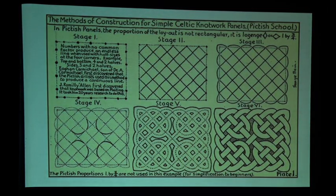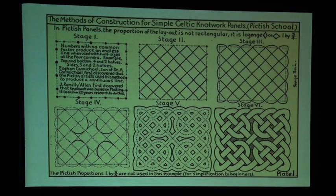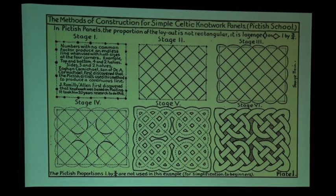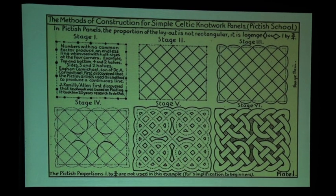Now, I want to give you just a 5 second thing, just to show you that a lot of knot work is done and was done in the Book of Kells as well, as far back as that, by using grids. Okay? It's a bit like join the dots and go from there.